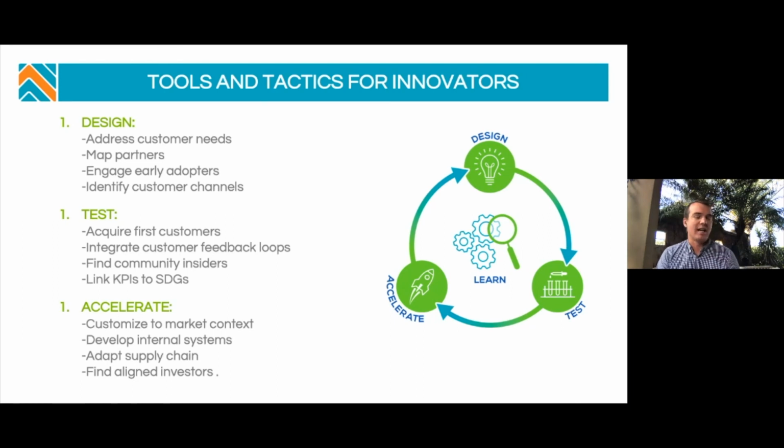So under this design category, this is really about what are the tools and tactics you need to address customer needs? Do you need to find people locally in a village to get market data? Another thing is, you can map partners. I've seen a lot of people do really well with finding local NGOs that have the trust of those communities or those cooperatives and can help fast track their entry into a new market.